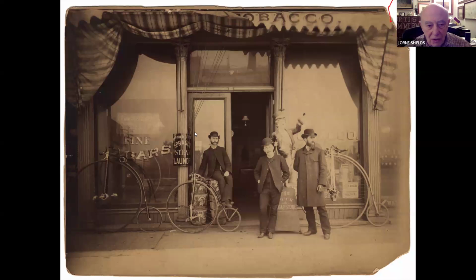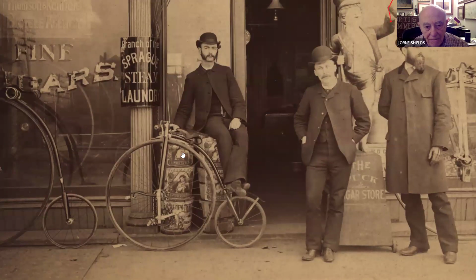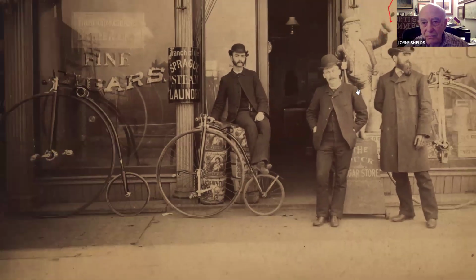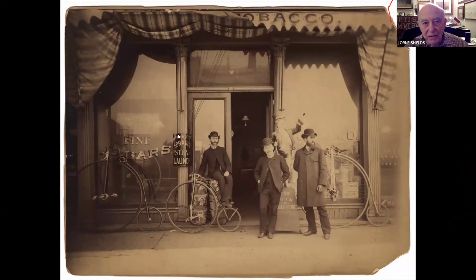I wanted to show this. This is another Kangaroo, but this is a lot of people collect tobacciana, and these were tobacco pots. And there's a cigar store Indian. And this particular picture is from Syracuse, New York. It's quite nice. It's got the two high wheel bikes, a lovely social scene.